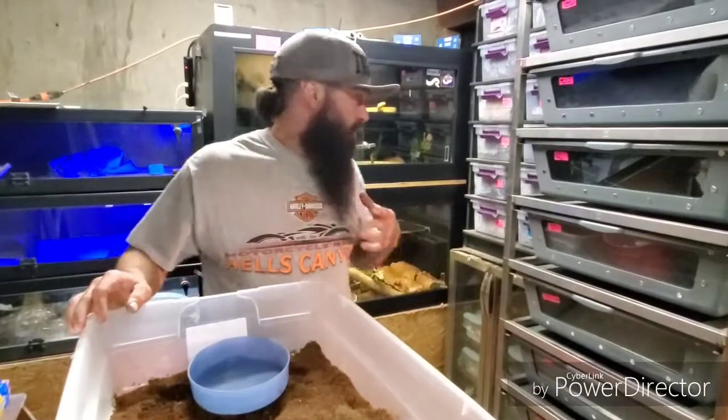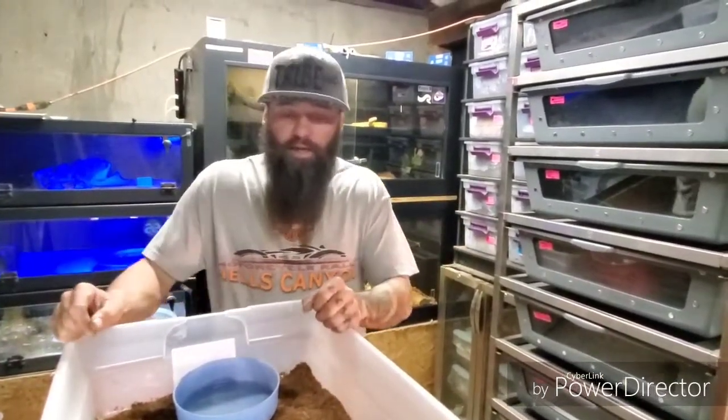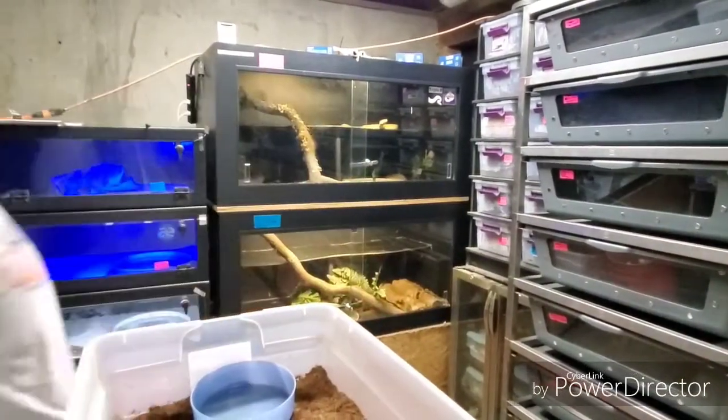So, this is our fourth clutch of the season. Another exciting clutch for us. This female was bred, actually I can show you the male. We'll grab the male real quick.